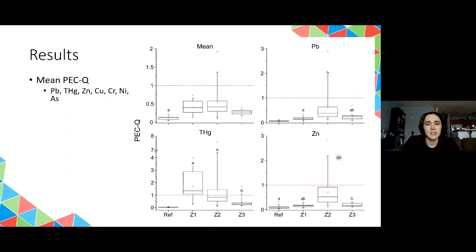So in terms of the results, first off, our mean PECQ values across all of our contaminants were formed by 7 different contaminants for which we had PEC values. I don't have them all up here because some of them were not very interesting. The ones that are not presented are all lower than the ones that are.